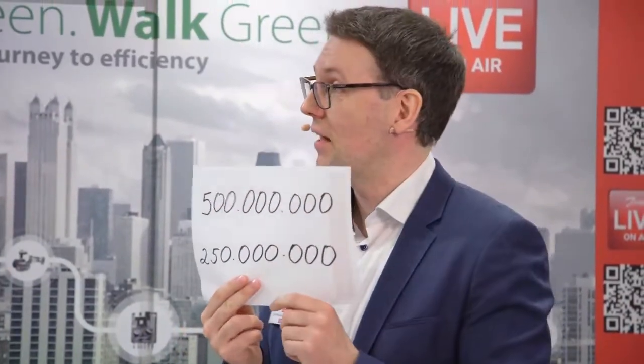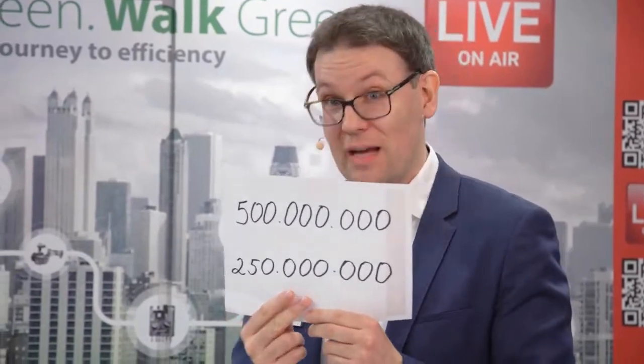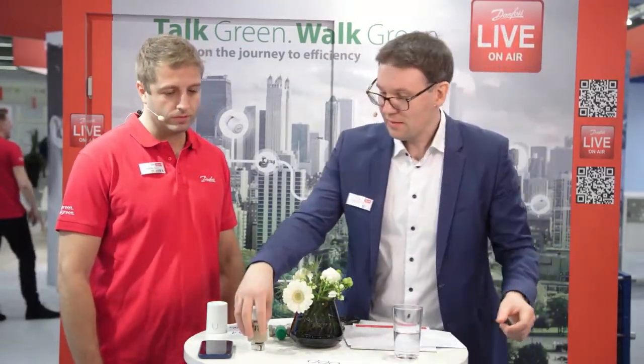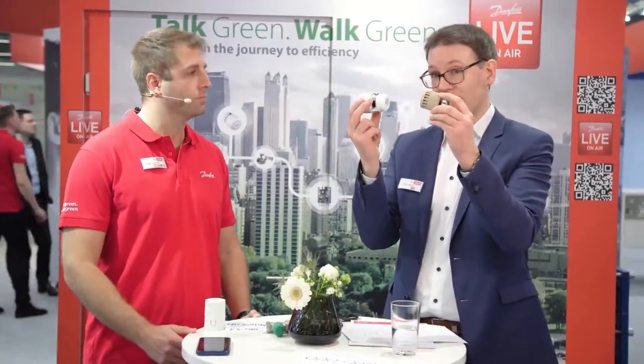And I'll remind you, this is for 500 million radiator thermostats. Now, there's also another number here. Another number is 250 million. That is when you have a thermostat, but it's maybe 20 years old, maybe 30 years old. This one, I think, is 30 years old, and they're still operational. If you take an old one and replace it with a modern one, then suddenly you have 8% saving.